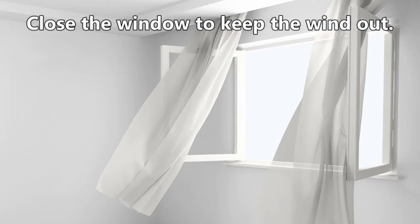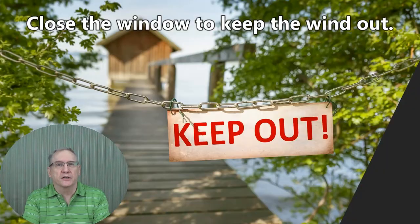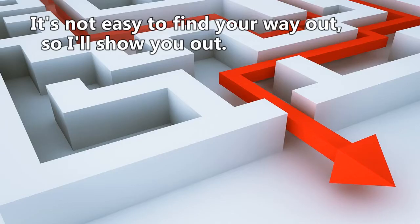7. Close the window to keep the wind out. It's a windy day, so we stop the wind from coming into the room by closing the window. Remember, too, that any time you see a sign that says, "Keep out," you are not allowed to enter.